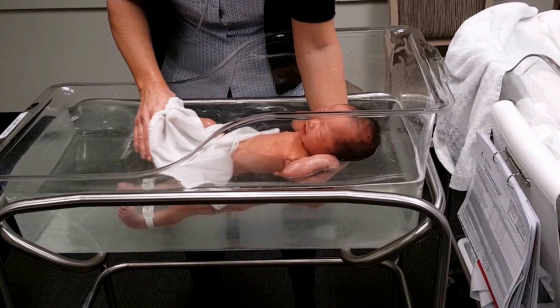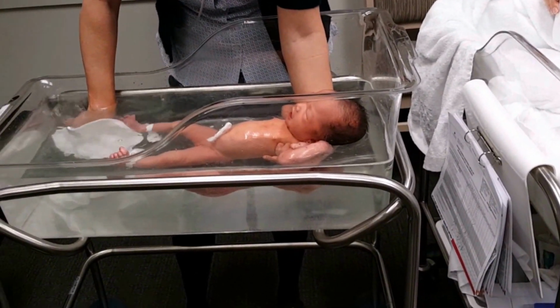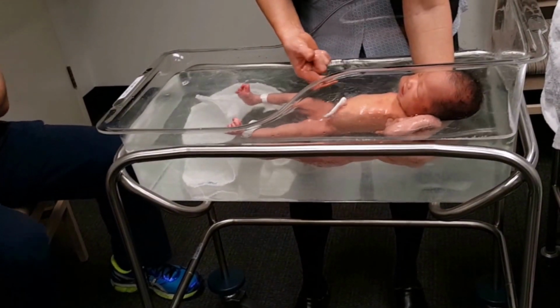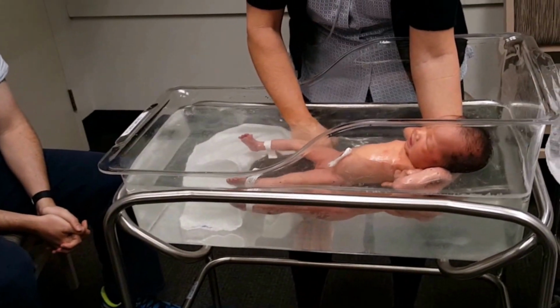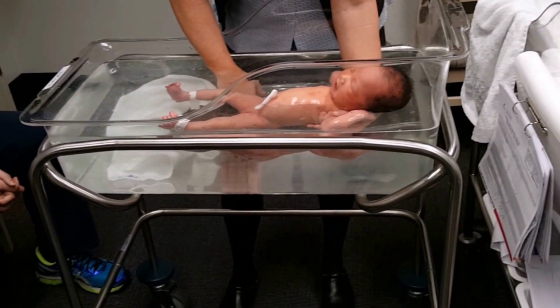Alright, so you can see why a nice deep bath is important. You want baby to float. You don't want just this much water in the bottom, and they're freezing. Keep them in the water and they will just go off to sleep.